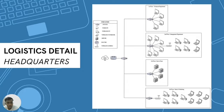Let's start with our biggest location, the headquarters. It's spread across several floors, each with a specific role. On the first floor, for our technical department, we have a switch connecting four wired PCs. Then moving to the second floor, for the management, we use a flexible setup with six wired PCs, four wireless PCs, and two wireless notebooks, all connected via a switch and wireless modem.